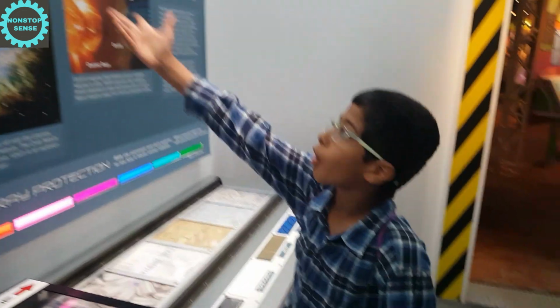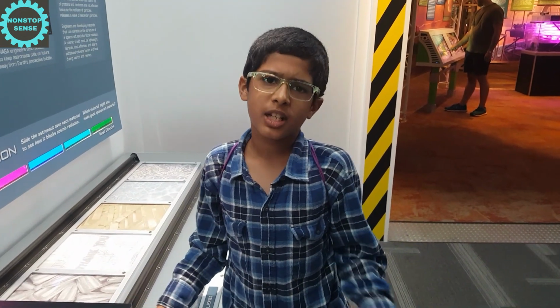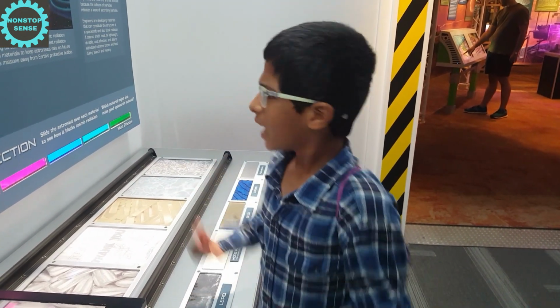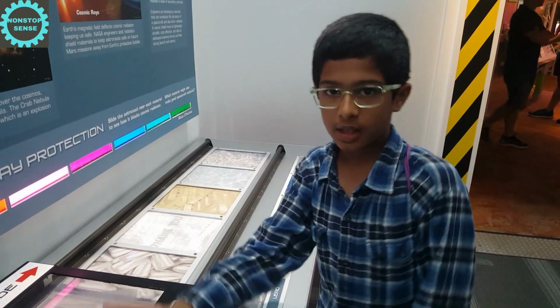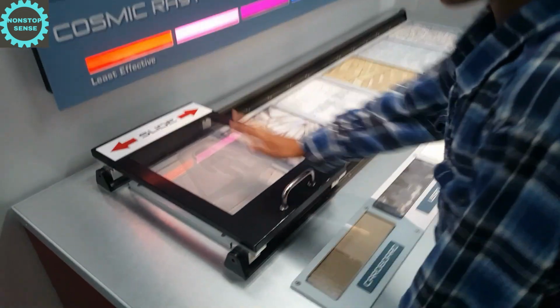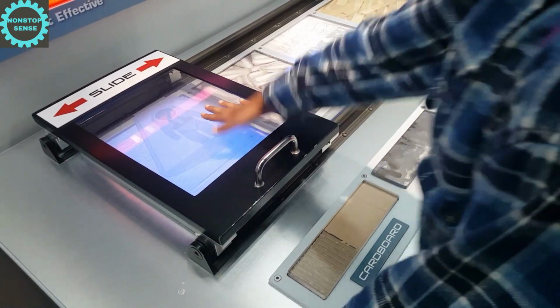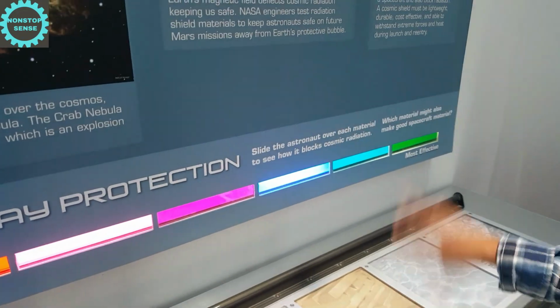Space is full of cosmic radiation. So, how do astronauts protect themselves? And what kind of material do they use to protect themselves? This explains that. I first place it on cardboard. This is blue, so it's not the most effective, somewhere in the middle.